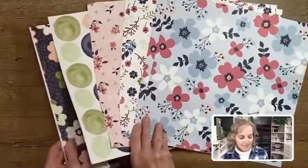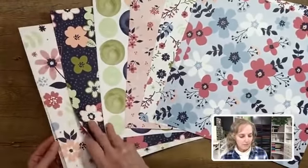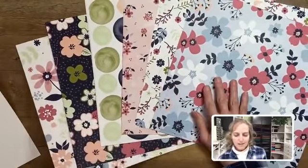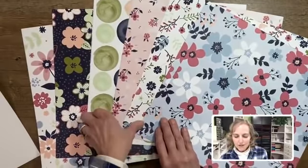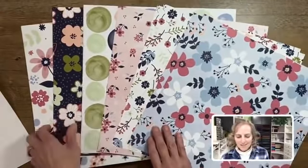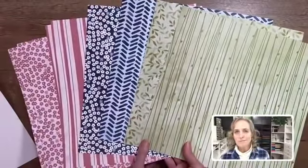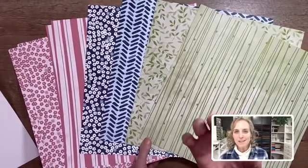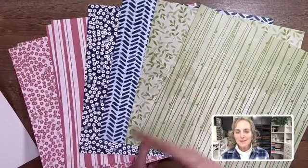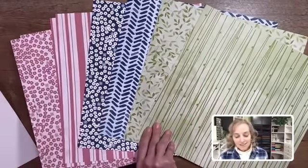There are dies that will cut out like this flower here from the In Bloom. So much fun. I love the colors. The colors are really cheerful and festive, but also on the cool side. So you can use them when the weather is still on the cool side, like here in northern Minnesota, or not northern Minnesota, I'm in central. But still, it's hard to do some of those bright springy colors unless we're entering spring or summer. But I just love these colors. I think they're going to be gorgeous.